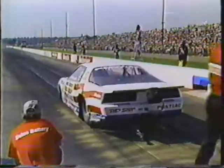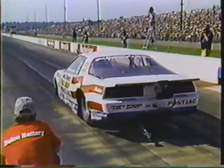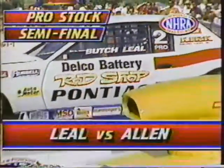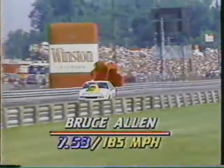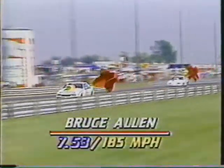So Bruce Allen sits in the near lane. The far lane, one of the best levers in the business. When you see that yellow light, you have to dump the clutch, and Leal is quicker at that than anyone else we see on the pro stock circuit. He's the best in the business, Paul. Butch Leal, Bruce Allen inch up to the line. Allen in the near lane, and Leal gets away first. It's an even drag race to the halfway point. Allen in the near lane, but look at Allen, 4 on the power. It's good enough. A come from behind, it's Bruce Allen with a 7:53, 185.